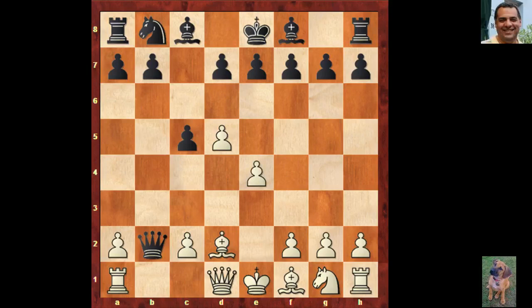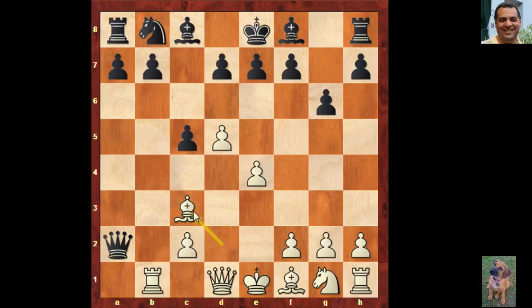So e4. Now rook b1, offering the a2 pawn. Surely that's too dangerous to take, a2. If taking on a2, bishop c3 is pretty nasty. And actually we're going to win the queen next. We just win the queen.